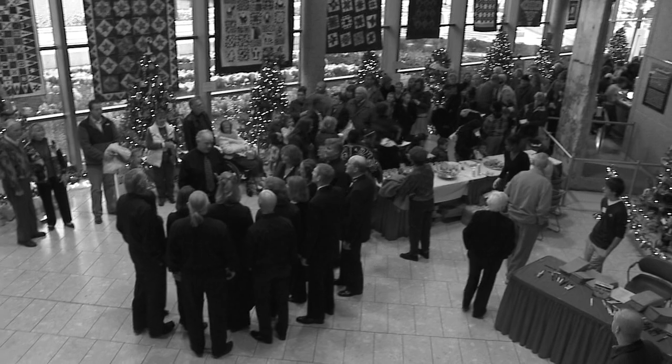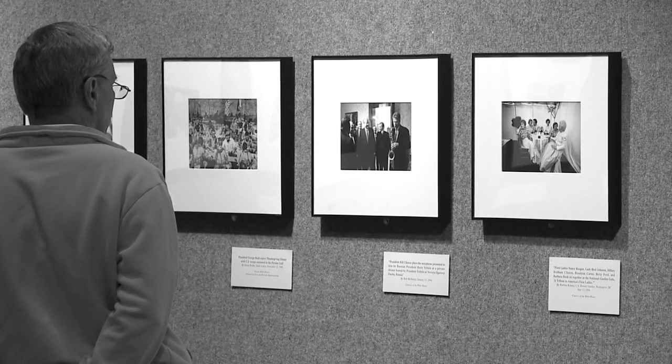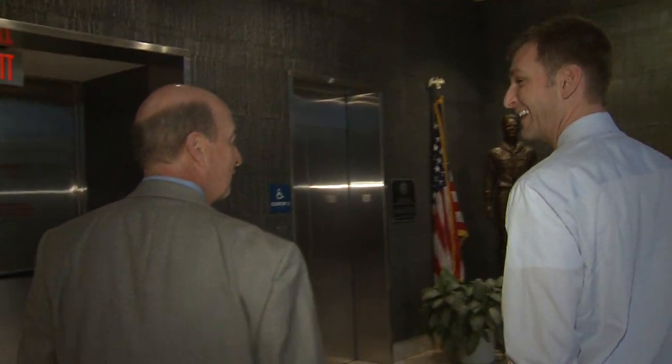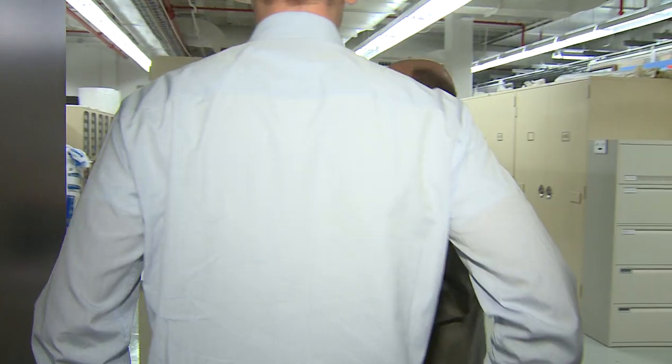Thousands visit the Gerald R. Ford Presidential Museum every year, but they only see about 5% of the museum's pieces. Now we're going back to the inner sanctum of the museum. Very few visitors get to see, and actually very few people have access to. This is the back room.